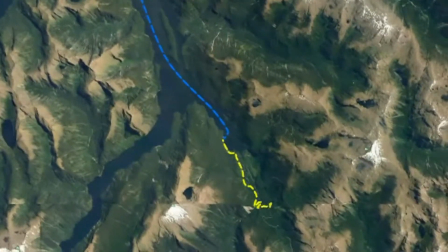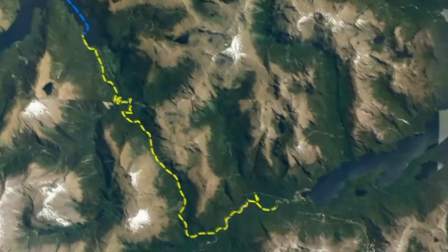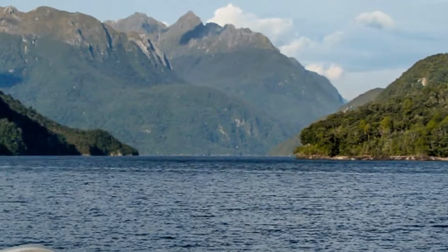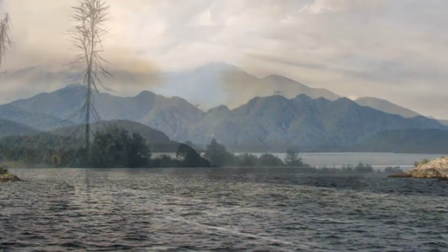The bus retraced its path to Lake Manapuri. Vegetation changes quite rapidly as you pass the summit of the road. The ferry was standing by for the return trip across Lake Manapuri. We had had a long day, so we spent a restful evening in the motel.